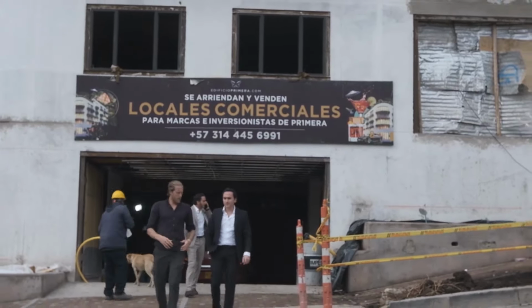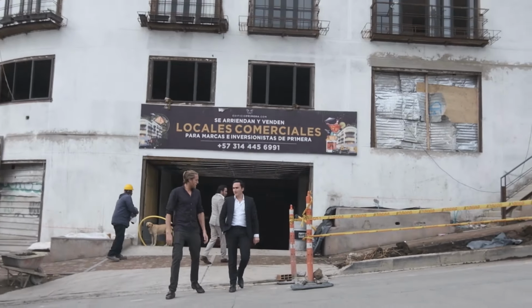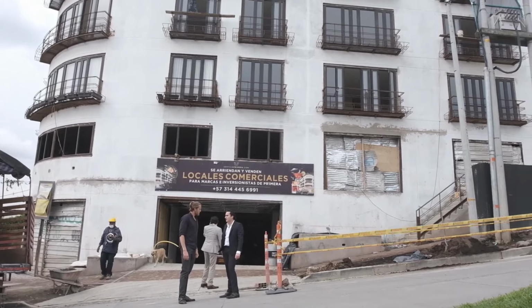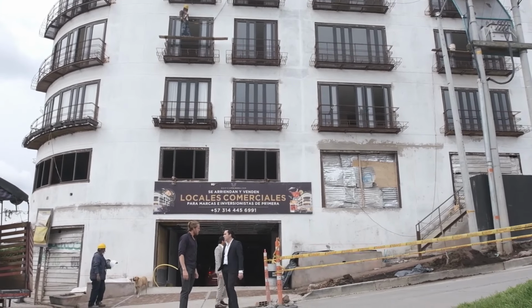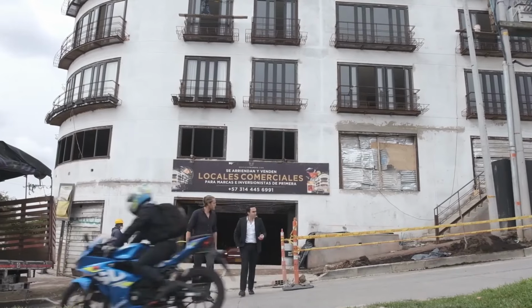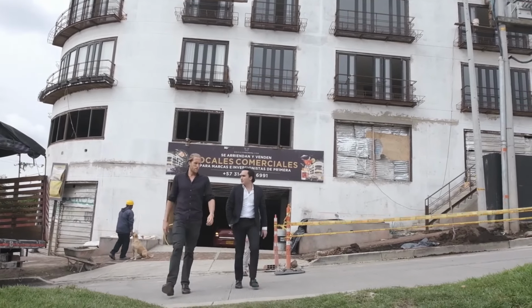Okay, so how many parking units are there available? Each unit has a private parking space, some of them two, and we're actually going to operate those as a public parking business for additional revenue.